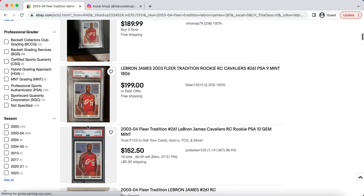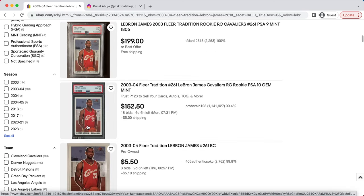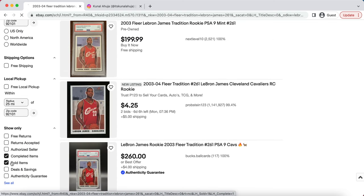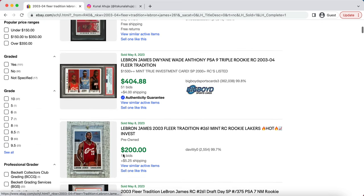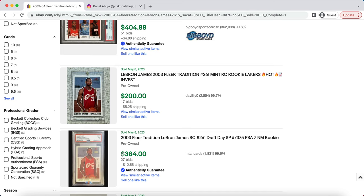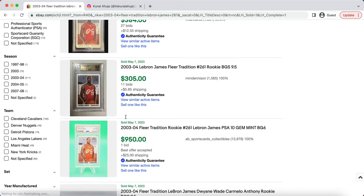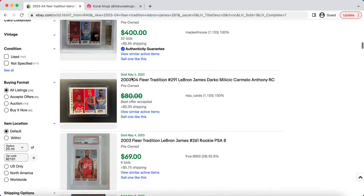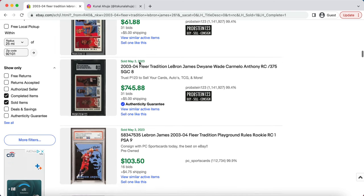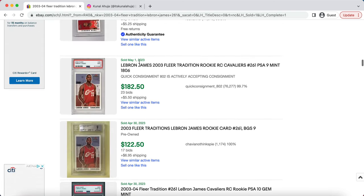So the first pick we have is going to be LeBron's 2003 Fleer rookie card. I do believe that over time, as LeBron's cards continue to get more expensive, especially when he retires and gets cemented in as one of the all-time greats, his Topps rookie card, his Topps Chrome, all of his main rookie cards are going to be at such a high price point that there's going to be a lot of people who want to invest in LeBron's cards but cannot afford his top-tier rookie cards.